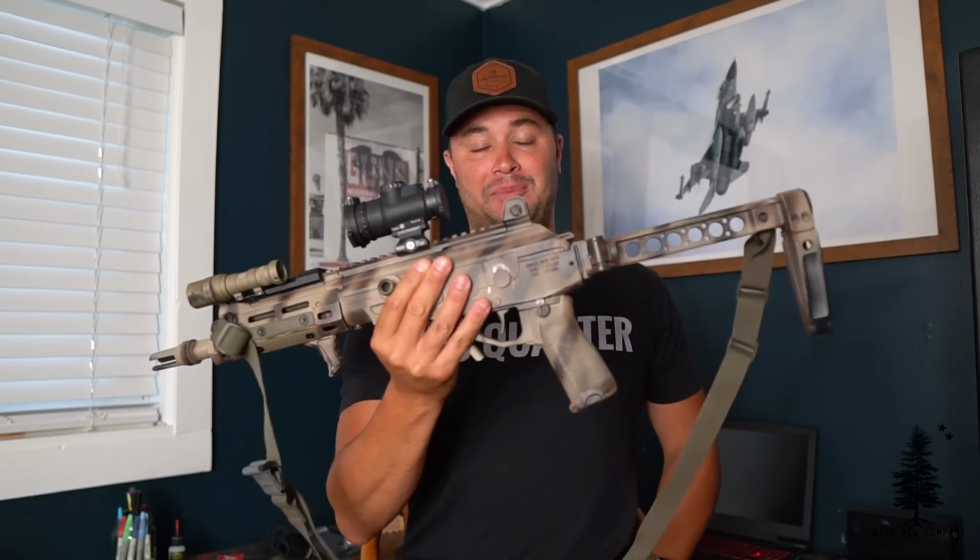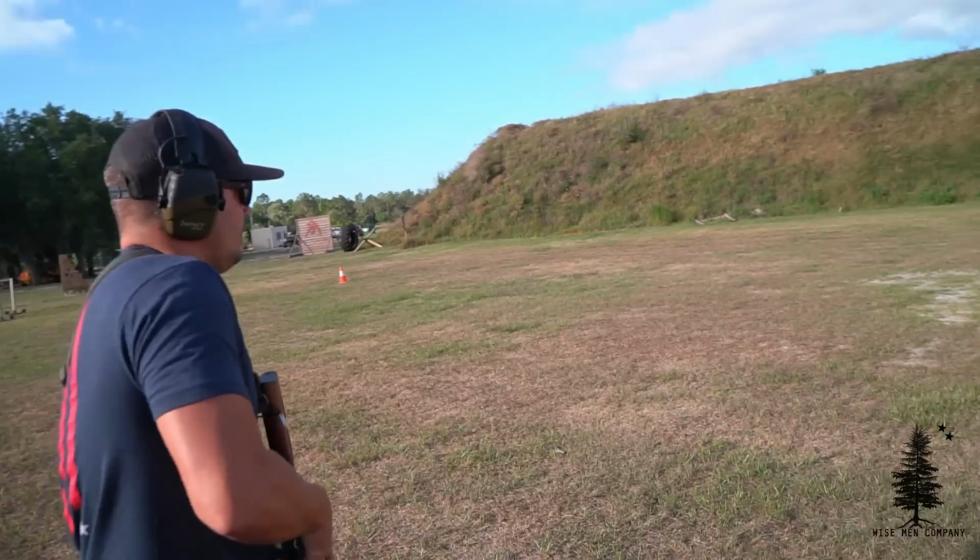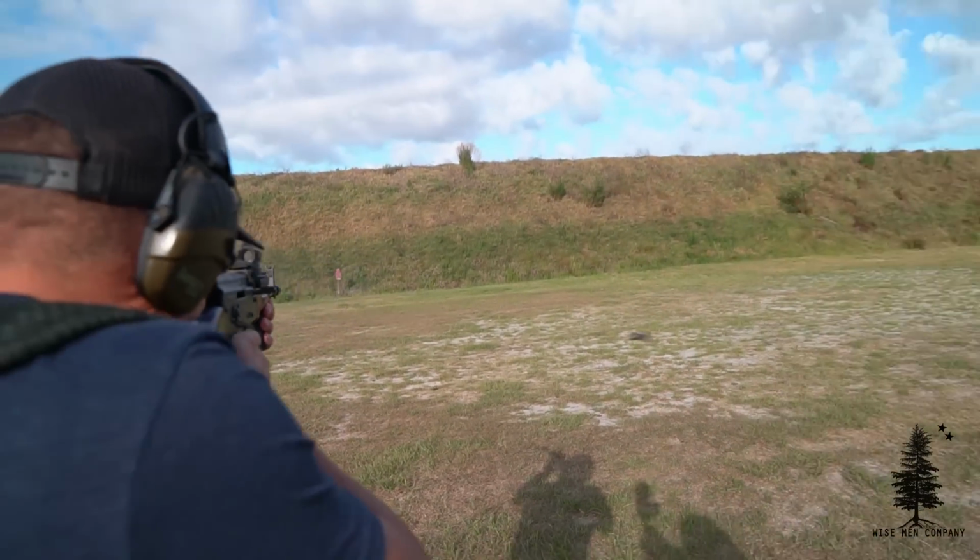Spoiler alert though. I would take this Galil over both of them. Any day of the week. Take this over both of them. No questions asked. Take the Galil. That's the Palmetto AK Gen 4.